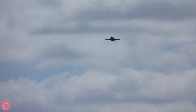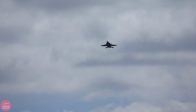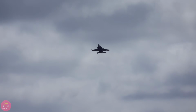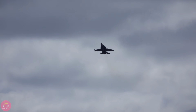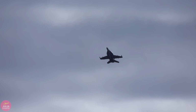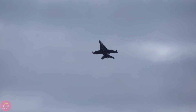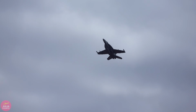And this is also a great opportunity to check out the current weapons loadout, including 2 short-range heat-seeking missiles on the wingtips and 2 long-range radar-guided missiles on the wing pylons. You might be asking, how many missiles can a Super Hornet carry? A lot. We also have an internal 20mm cannon and that can fire at up to 100 rounds per second. So check that out and grab some photos as it flies past at slow speed.